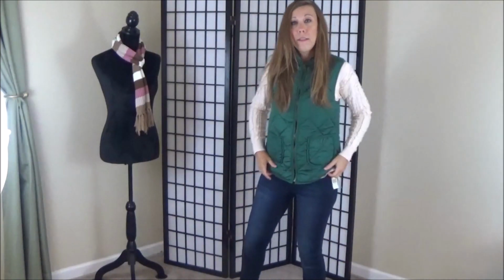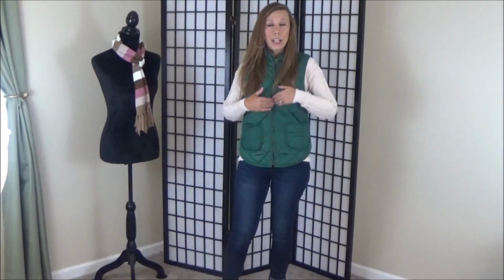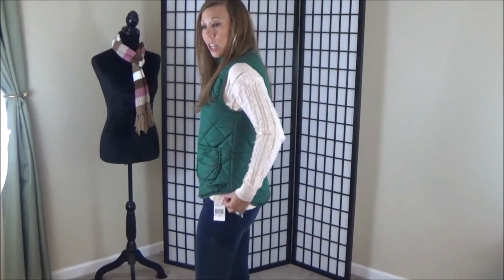Next up, we have the vest. Now, I did not expect to love this vest when I pulled it out, because I don't know that I'm a huge vest person, but I really wanted to try that. Hint, you might see a vest in my Amazon Prime outfit. So I'm excited to try it, but I think it's the color that gets me. I love this green. I just think it is a beautiful color. It's lightweight, it's very cute. I like it a lot.